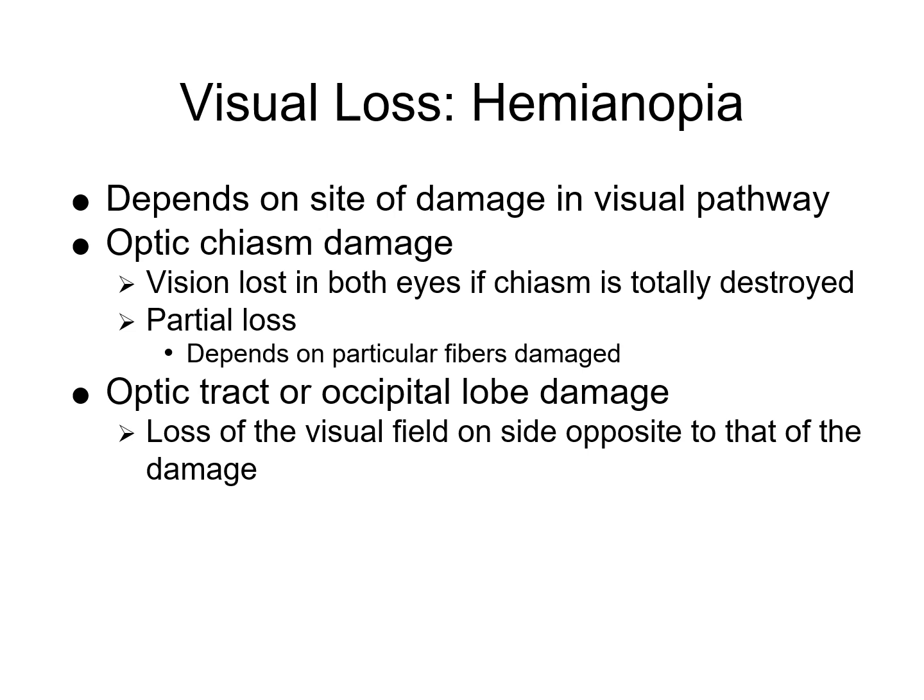The optic tract coursing from the optic chiasm to the occipital lobe on one side includes fibers from half of each eye. So if the optic tract or occipital lobe is damaged, vision would be lost from the medial half of one eye and the lateral half of the other. This is called homonymous hemianopia. The effect is loss of the visual field on the side opposite to that of the damage. So damage to the left occipital lobe would mean loss of the right visual field.